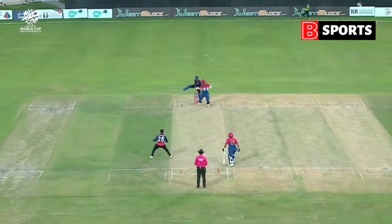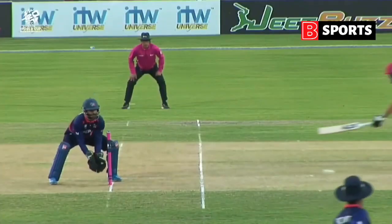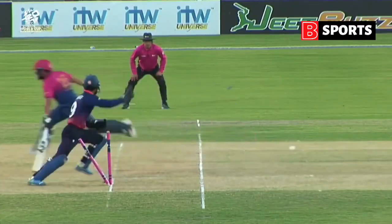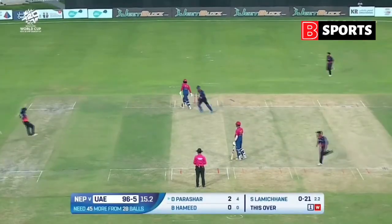Have a look at this. I don't think there's a fielder in the world that creates this as a chance. Chopra went straight away. The throw comes out so quickly, and it might just be out. But for big moments like that. Oh, it's another. They're collapsing.